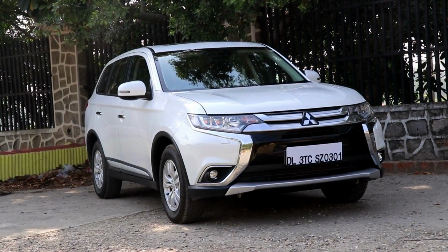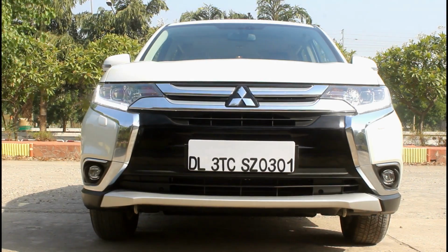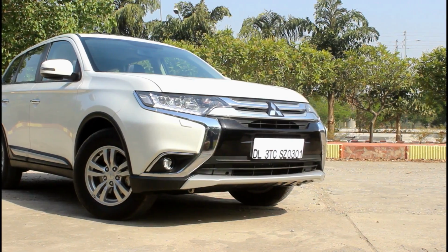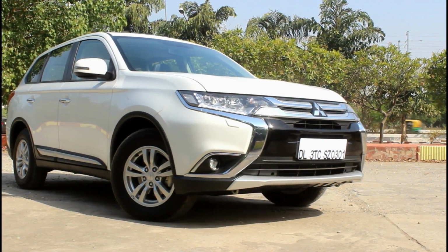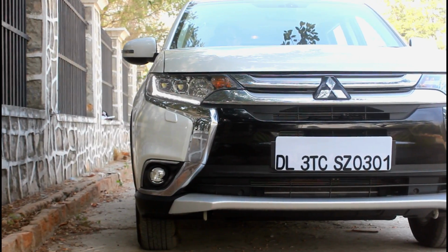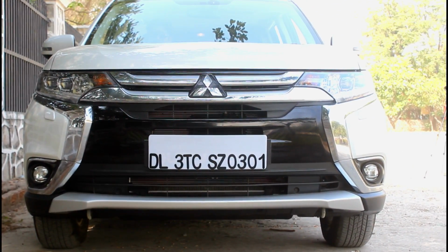Now if you're looking for a muscular and butch looking SUV, this is not for you. The Outlander is more in the segment of large crossovers like the CR-V, and trust us, there is a growing demand for understated vehicles in India. And in this regard, I like the front appeal of the Outlander. The sharp nose, the long bonnet and the ever essential DRLs and the LED headlamp.